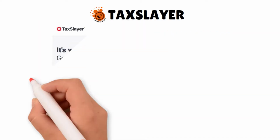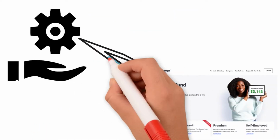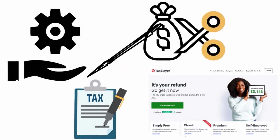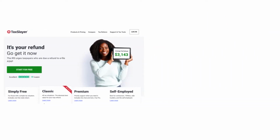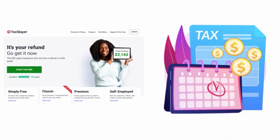What about TaxSlayer? TaxSlayer is a very affordable platform that lets you file your state taxes for free if you use its basic service. TaxSlayer has a deduction finder tool that lets you quickly find potential deductions based on your personal and tax information. And if you use TaxSlayer multiple years in a row, it will automatically compare your taxes from year to year, which can give you a good handle on your financial information.